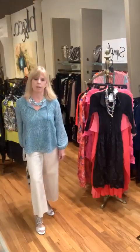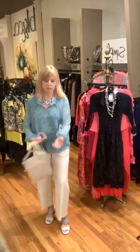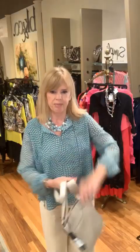Such a pretty blouse. It is $72. That's what Karen said. I mean, look at this. It has this little bit of elastic on the bottom, and so you just slip it on over your head, no big deal.